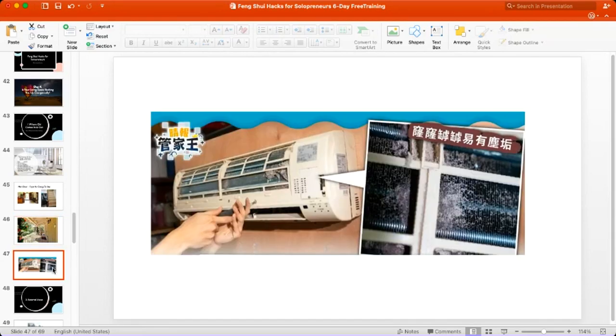And then for the air conditioners, this is something that a lot of people miss. Usually you install an air conditioner near your windows, right? So you will clean your windows quite frequently, because you can visually see when the glass is dirty or dusty. But you might forget to clean the inside of the air conditioner.